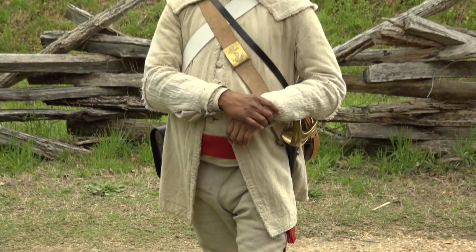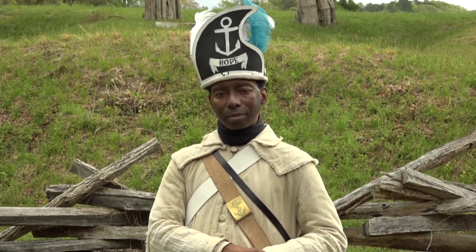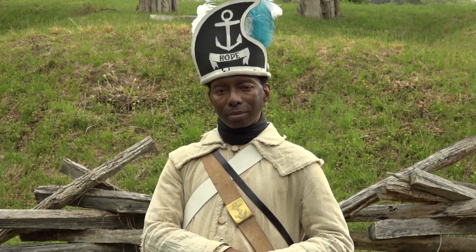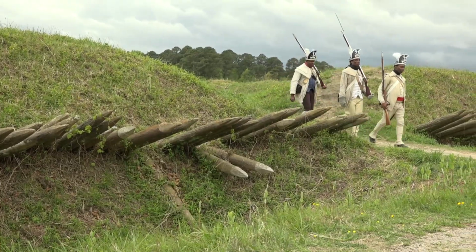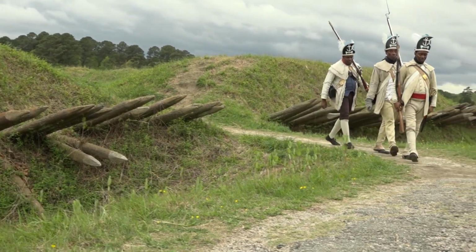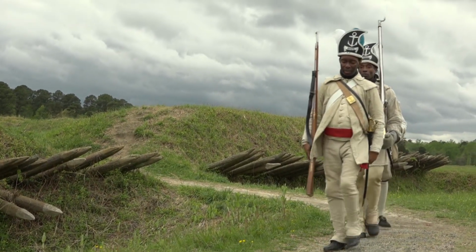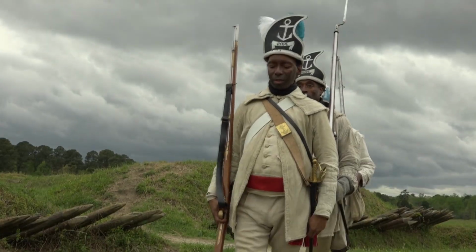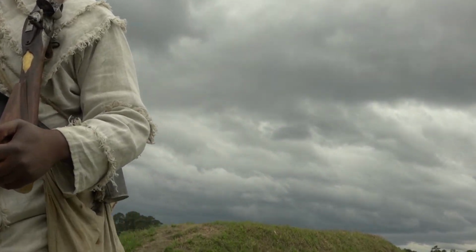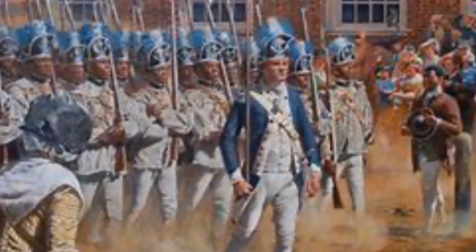The Rhode Island Regiment, as we know, marches with Washington's army out of Westchester County in New York and accompanies the army all the way down to Yorktown. When the regiment marches through Philadelphia, there's a personnel record that shows that there are about 116 or so non-white soldiers in the Rhode Island Regiment. That's about a third of the total strength.